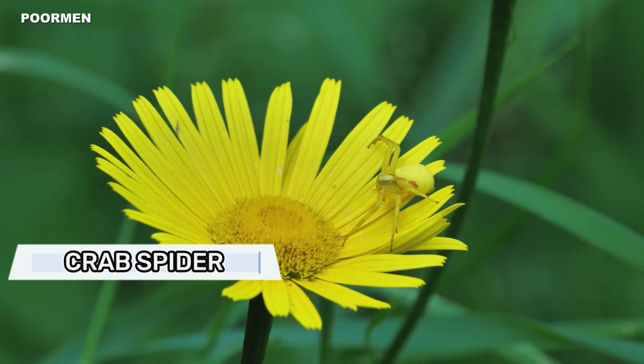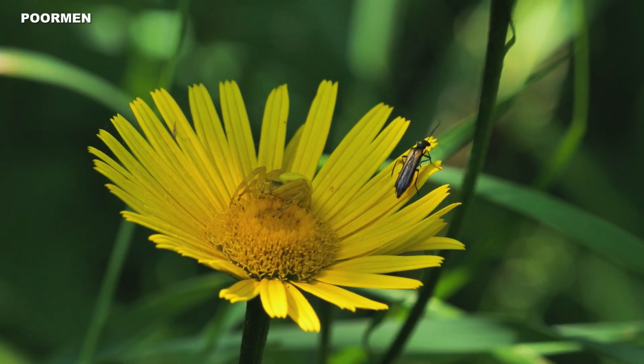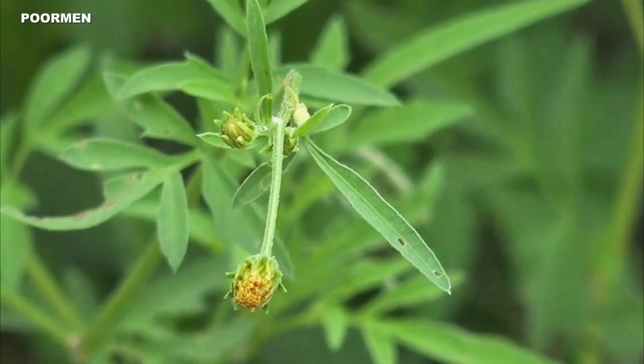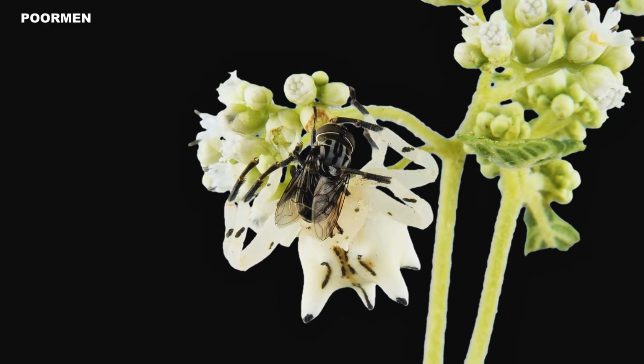Eight, crab spider. Crab spiders are floral ninjas. They change color to match flowers, often yellow or white, to ambush pollinating insects. Found worldwide, their disguise makes them invisible to prey and predators.